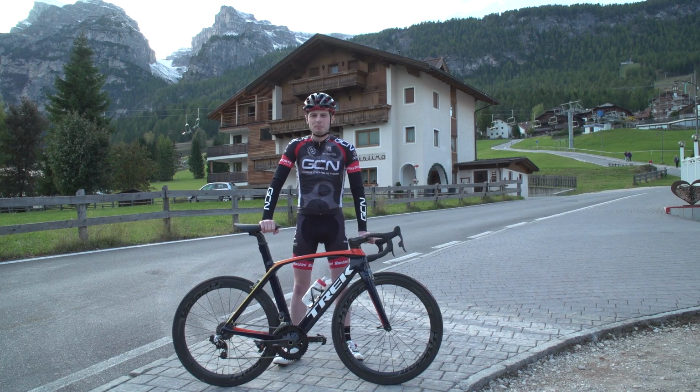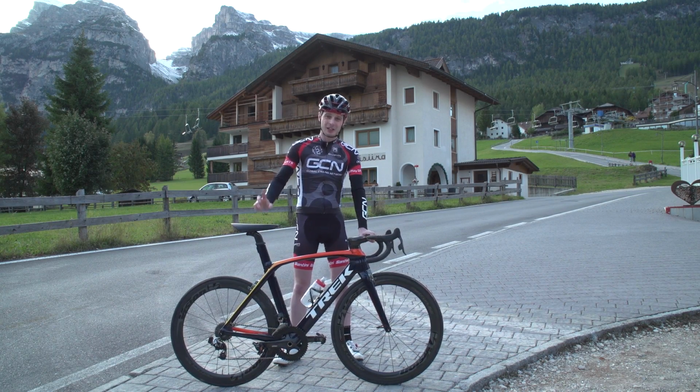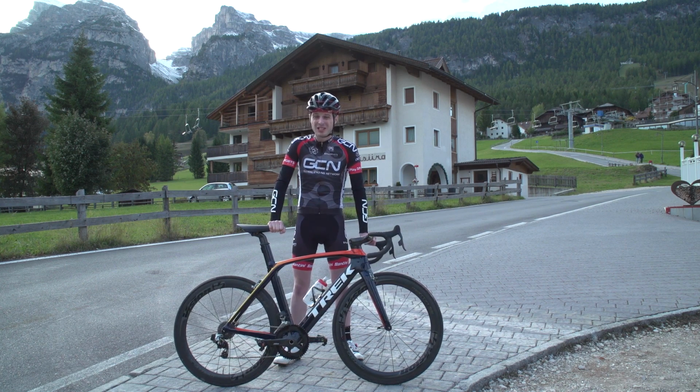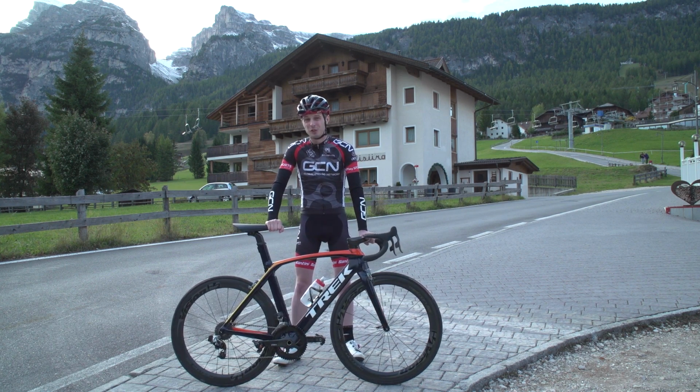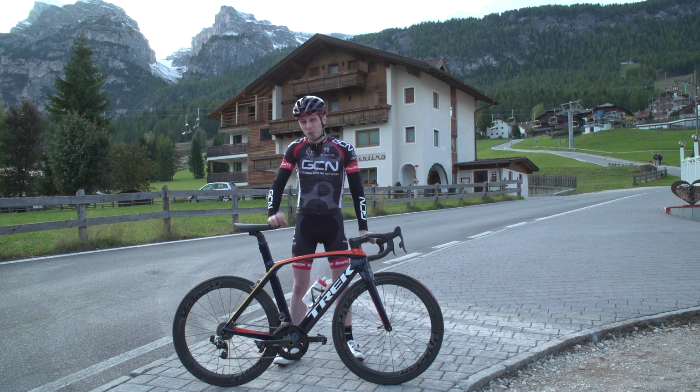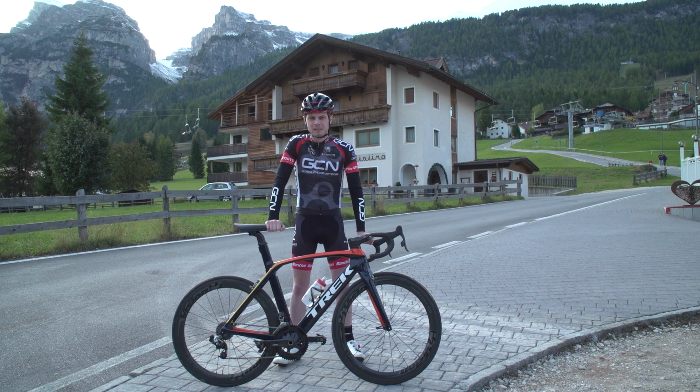The climb behind me is the Muro Del Gatto. It's in Alta Badia in the Dolomites, and it features in the Maratona Dles Dolomites, where it's one of the shortest, but possibly one of the steeper climbs on the route. And it was also part of this year's Giro, where a few very good riders came undone. It's only 360 meters long, but with a maximum gradient of 19%, this one's gonna sting. Let's have a go.